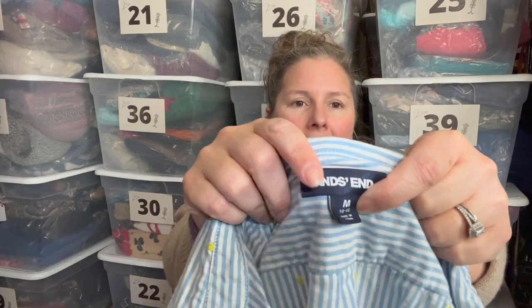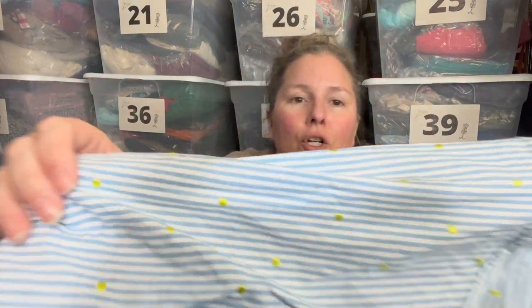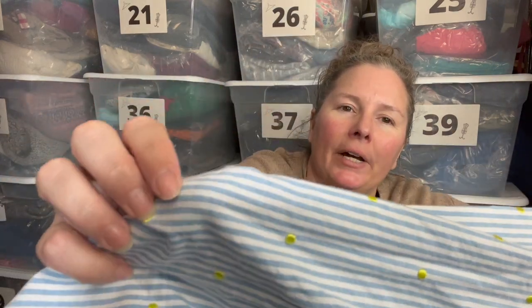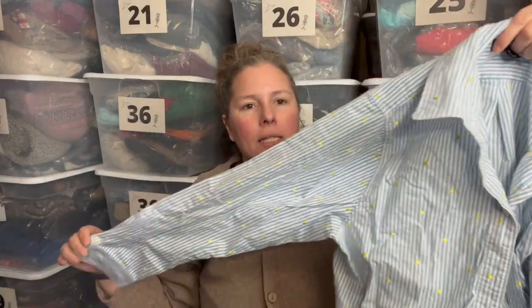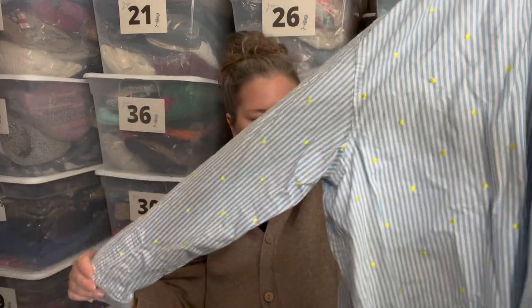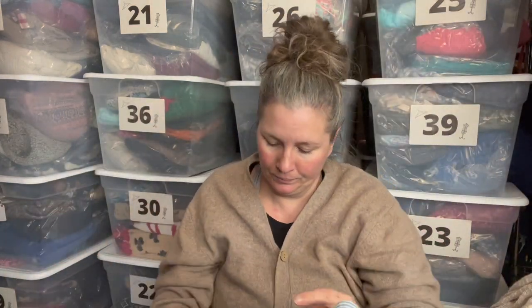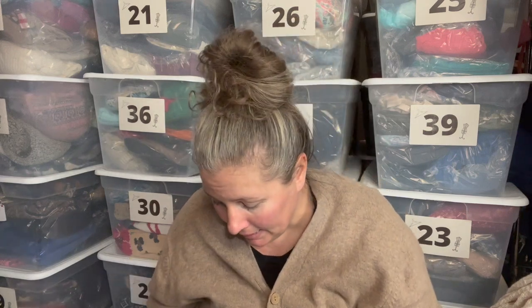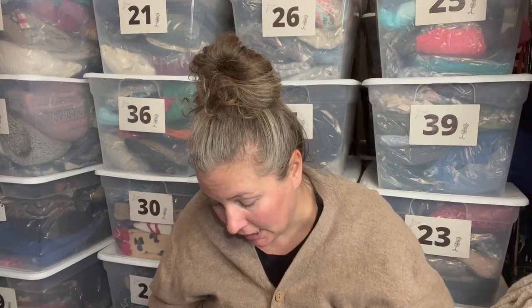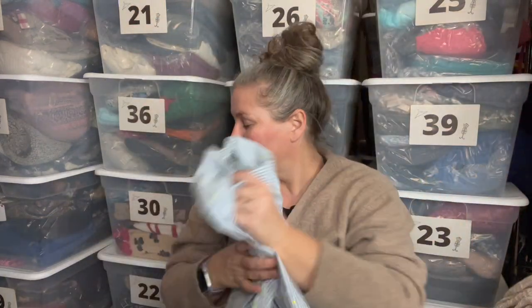All right, this is Land's End size medium, and it is a blue and white striped shirt with these lime green yellow embroidered dots. It is a button front shirt, front pocket, just super cute. It feels like 100% cotton. And it's 96% cotton with a little bit of stretch. So anyway, I just think that's an adorable shirt, perfect for summer.